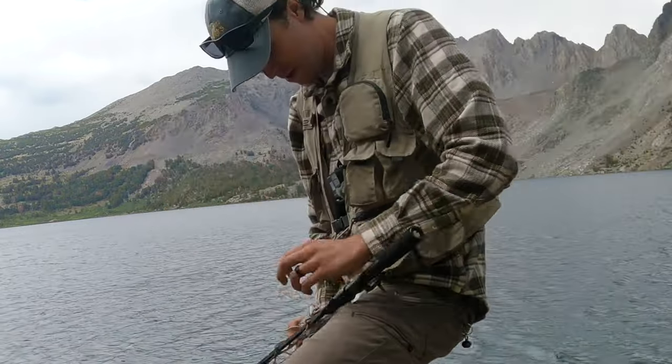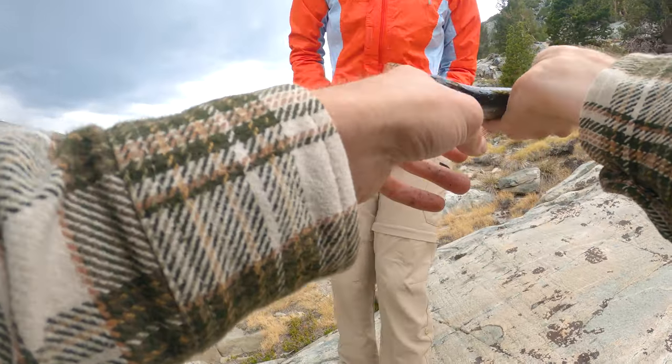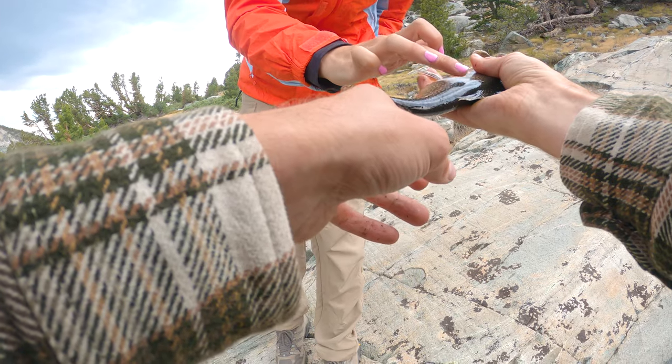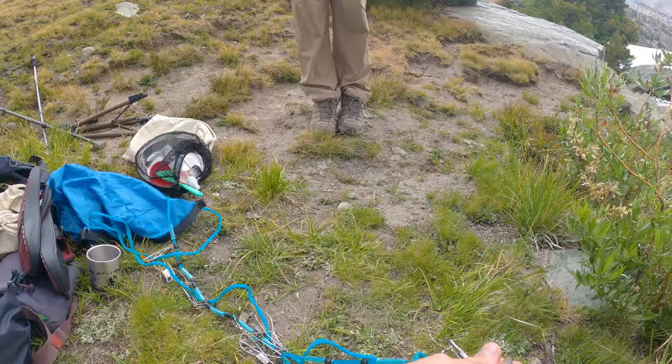Oh my gosh. Look at him. Gorgeous. He's huge. And so this is a male. See how he has kind of like a hook jaw there?